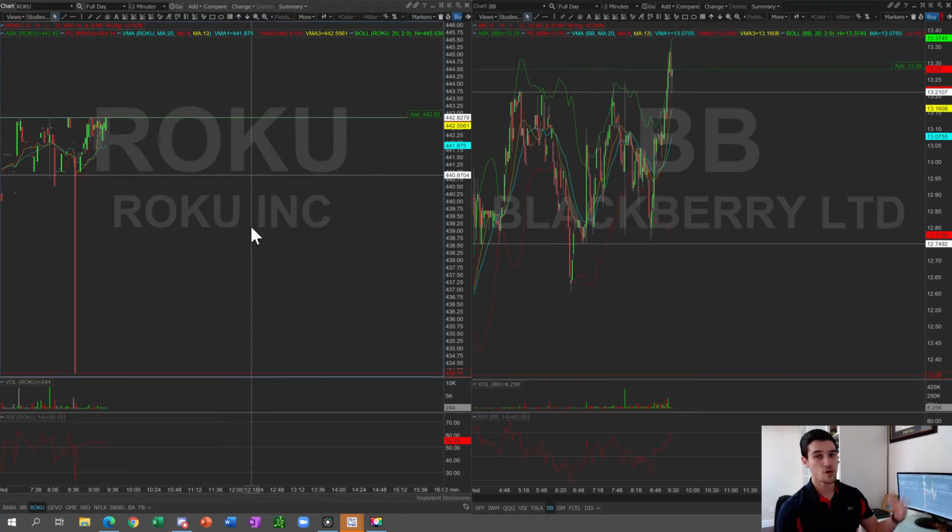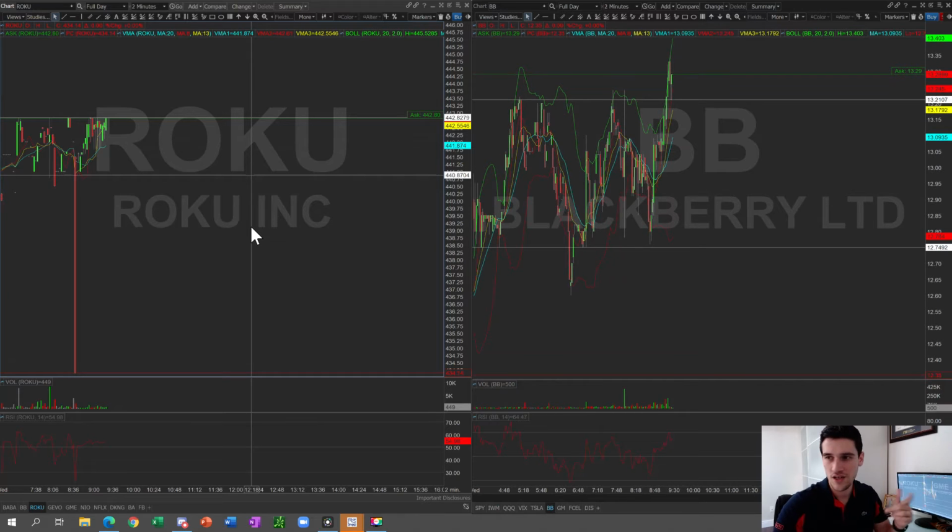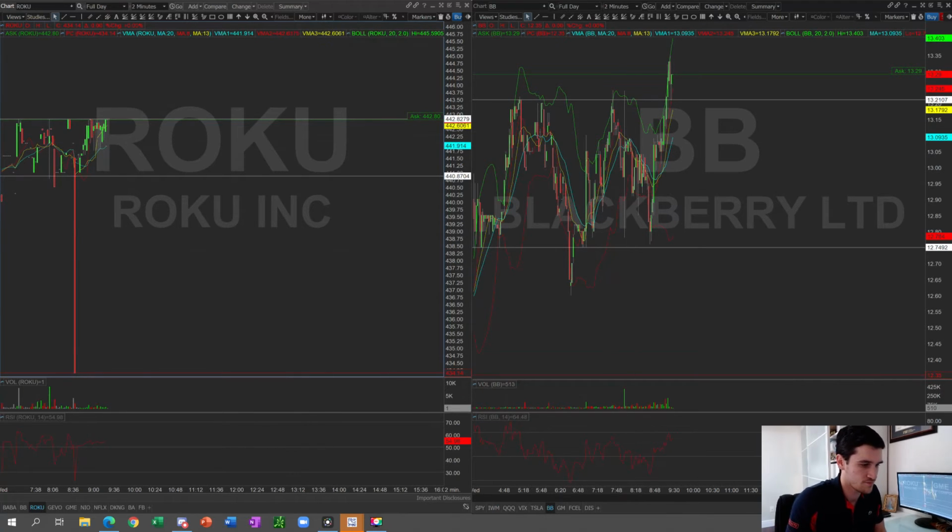So if Roku sells off, I will short it if it breaks below 441, maybe for some gap fill to occur. If it decides to rip, we can wait for an entry point on a bull flag breakout. But right now it's sitting at its pre-market highs, so I have the impression that maybe any moment it just might pop. And we're just going to have to wait for an entry point on it. So with that being said, Tosh, what are your top stocks?